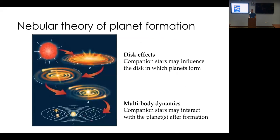If you look at the nebula theory of planet formation, you start with a big gas cloud, it collapses down, and then due to angular momentum conservation, the material flattens out into a spinning disk. Eventually, planets somehow form from this. We don't exactly know how. They basically open up gaps in the disk. These planets coalesce and cool down, and then you end up with an evolved planet system that might look like our solar system. So if you look at this whole process, you can think broadly that there are two ways companion stars can come in and mess everything up or help things along.